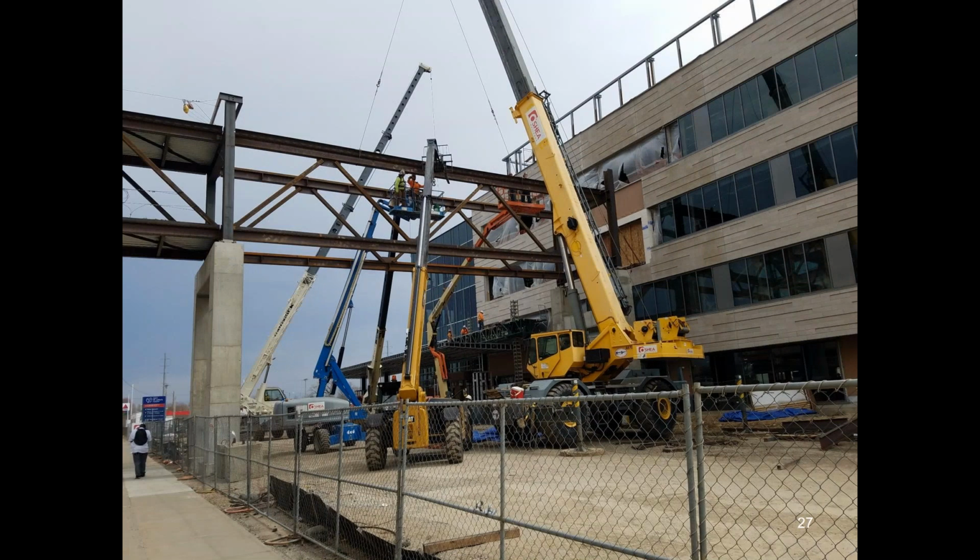The portal frame next to the MOB, you can see here, was set first, followed by the 2 shop fabricated trusses, and then they were bolted in the air to the portal frame.